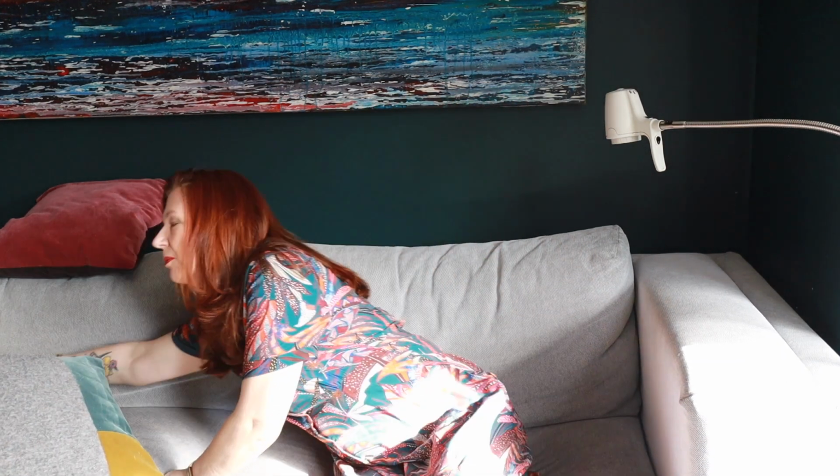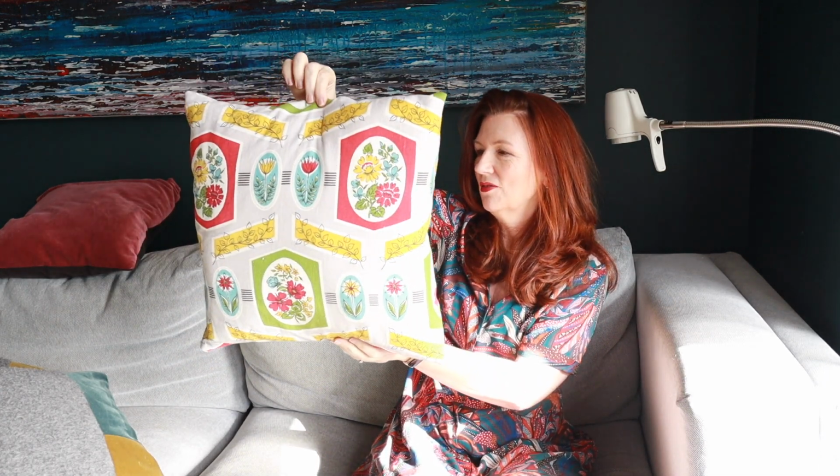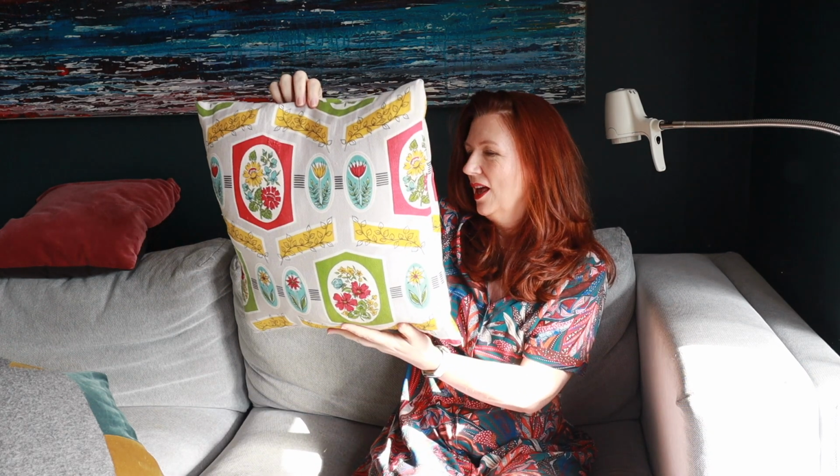I also made this one, but this is not wildly exciting. I know not everybody's cup of tea, but I like these kind of 1950s, 60s fabrics. I bought this from the lovely stall at Macclesfield Market, the Treacle Market. This has been in the background in some pictures for a little while. Dave doesn't particularly like this one. I know that because he's not mentioned it, and that's a sign.